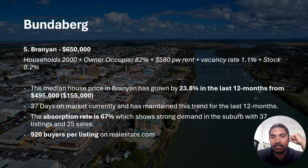As you can see, it's a lot bigger than some of the other suburbs we've discussed today, by the best part of 800 unique dwellings more than Millbank, bigger than Thebeban, bigger than East Bundaberg. Not as big as obviously Bargara, which is about double that size, but it is one of the biggest suburbs in Bundaberg. And as you can see here, 82% owner occupier percentage, which just goes to show there's not a whole lot of investor owned property out there. 82 is very, very good. So a very stable market here, predominantly driven by owner occupiers.